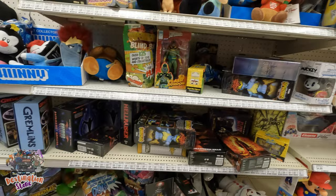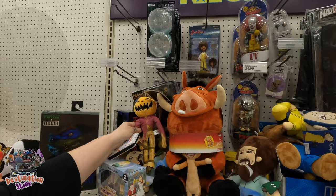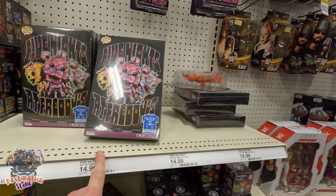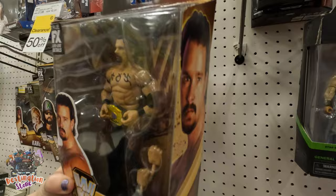Alright, let's keep moving. Oh, there's a Holophon bag. That's cool. Yeah, there's the one with Tomba. Oh, that's cool. And the Funky King Jack, yeah. That's some fun. Yeah, look at that. 50% off, $10.99. Look, there's the Ray. And guess what's right behind him? And then guess what's right behind him? Oh, same thing.